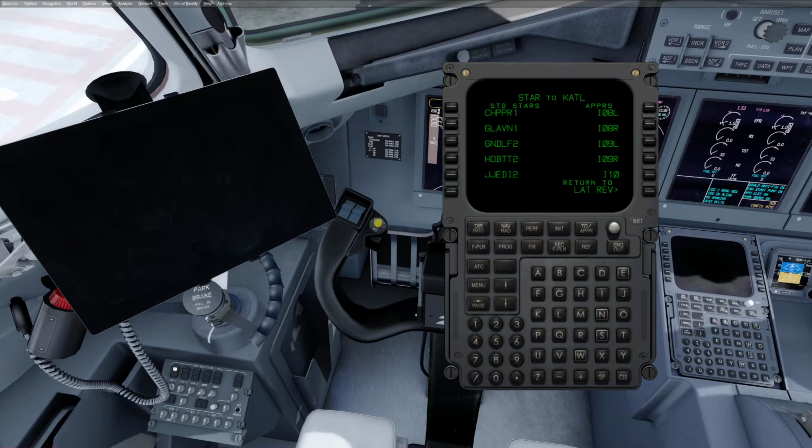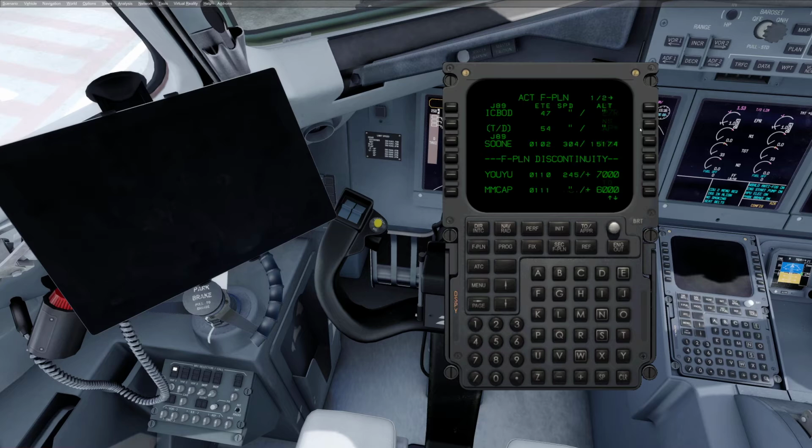So we're landing. What are we landing at? We're landing 27 right. We're not using a STAR though. Are we using transition MCAP and UU? Let's have a look. Yeah, we're using initial approach fix UU, so at least use a transition. There we go. So SOON direct to UU. So we'll clear out that flight. Let's go. There we go.